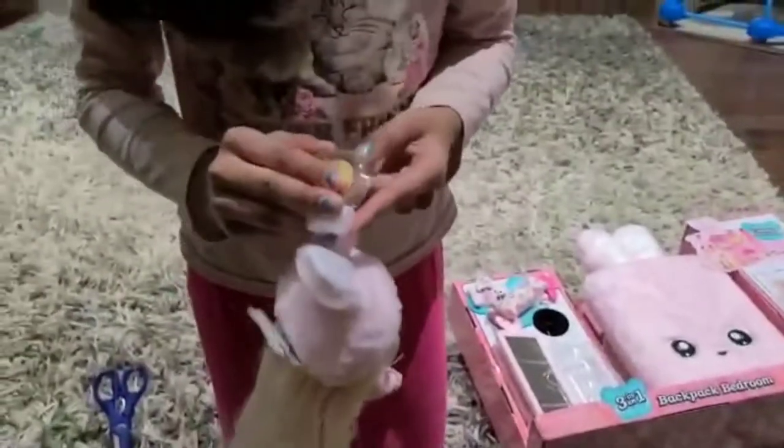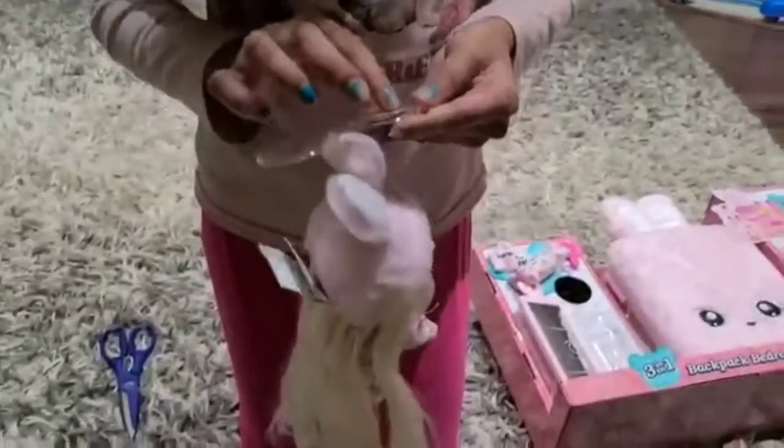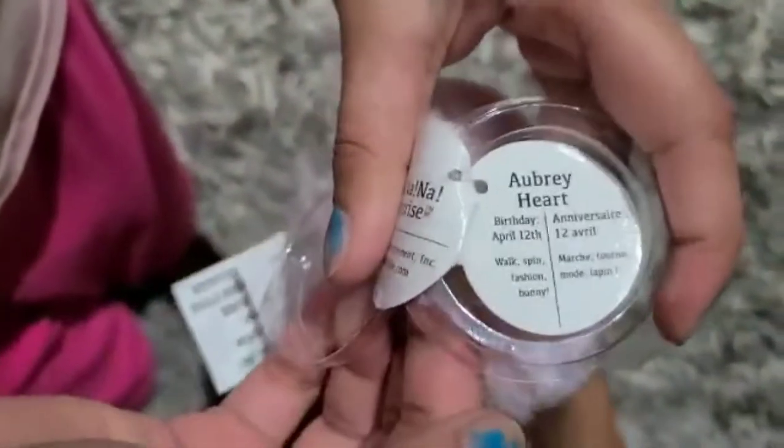Go back to the desk. This big dress, and let's go read what it says inside. Okay, it's very weird, but let's go see what it says. So her name is Aubrey Heart. I don't know if you can see her clear. That's hers. And yeah, that's the doll.